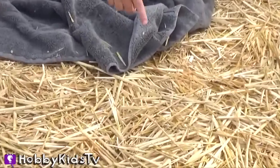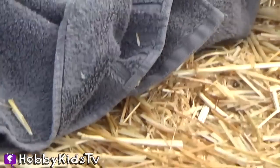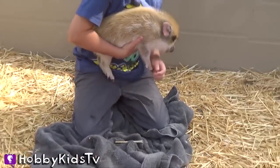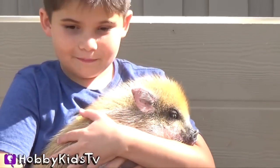Is that poop? I don't think that's poop. I think it's dirt. Can I poke it? No. It's so cute. Aww, look, you're cute. Hi. See, she's not mad at you.